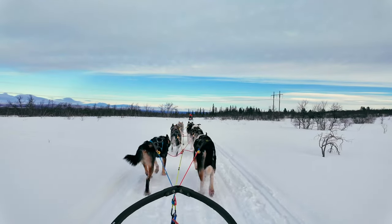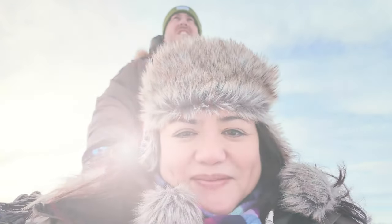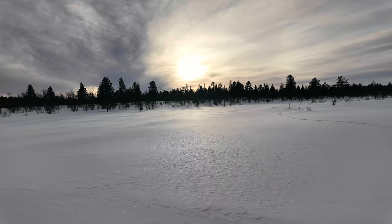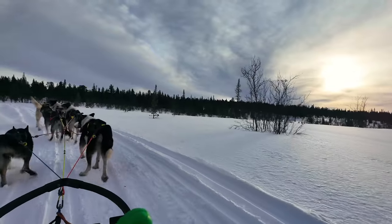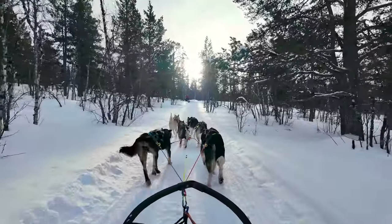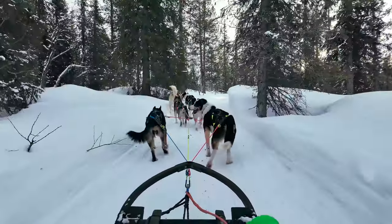We are dog sledding, and it's a lot of fun. Adrian's doing a great job of driving and making sure that I don't fall off. It's a beautiful sunny morning. Can't get any better than this.